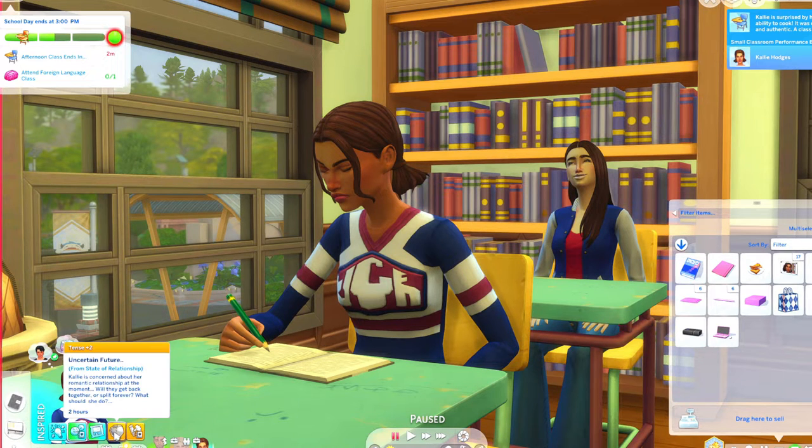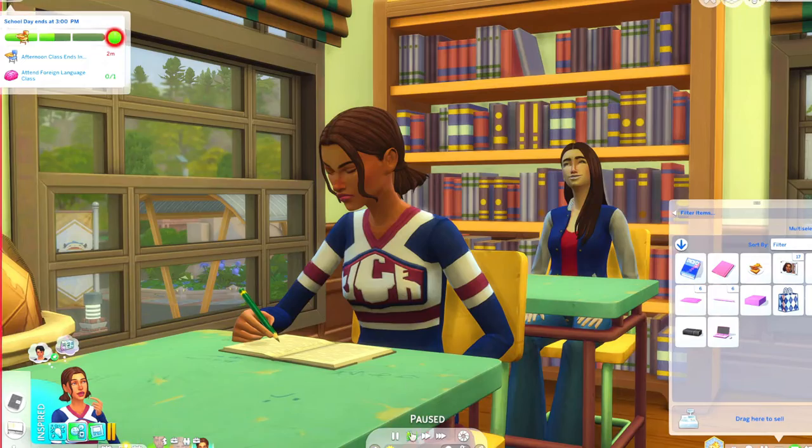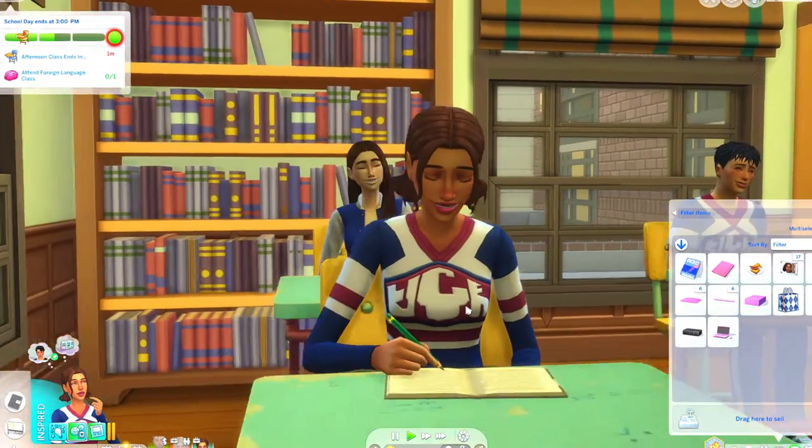I think it's, yep. Callie is concerned about her romantic relationship at the moment. Will they get back together or split up forever? What should she do? This is the mood that she had last night while she was sleeping. And she's also panicking because Johnny's in the room.